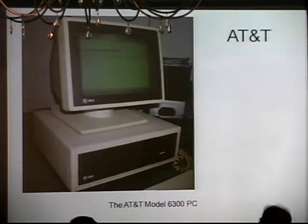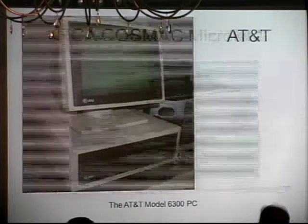I've gotten a number of inquiries about the AT&T 6300 because of the AT&T 3B1 that we've got on display downstairs, and there's a picture of it from my basement.